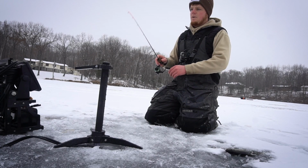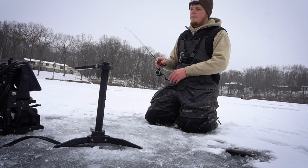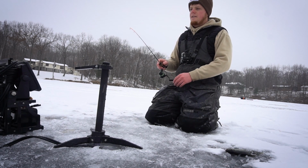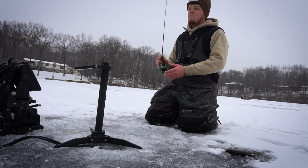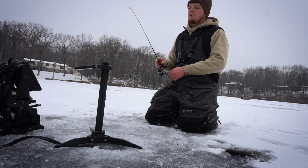That is a massive mark. Come on, please. Rip. Rip. That was the biggest mark I've had all morning, and it wasn't a pike. That was a flippin' giant, dude.